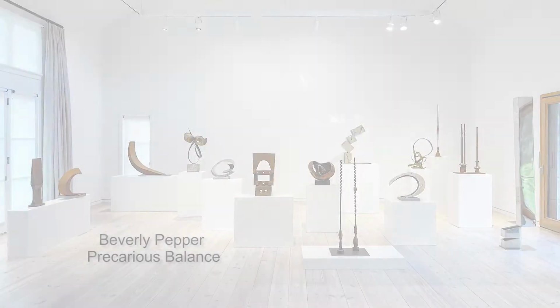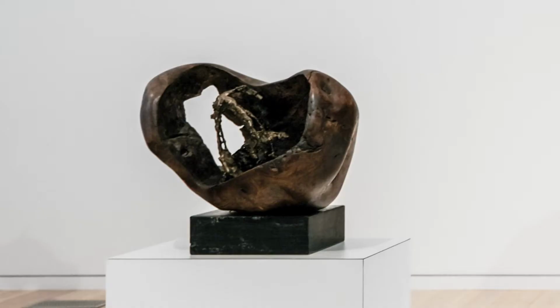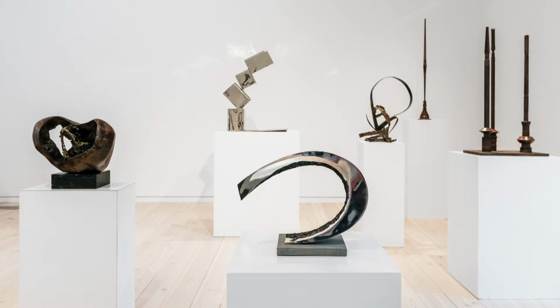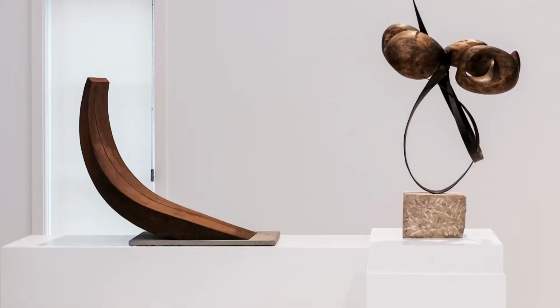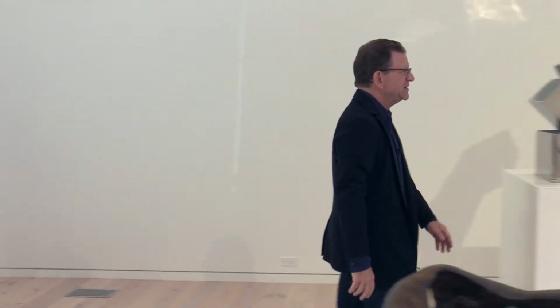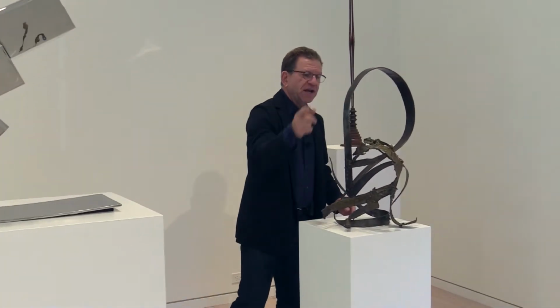This is a remarkable Beverly Pepper show because it goes from her very earliest work, such as this, from 1960, straight through her later works. And it shows the complete vocabulary where she's working with wood and metal, and you see that in many of the works. But if you look at this, the wood from 1960, then the metal, the writing in space from 1963, or this work from 1963, which has the gnarled bronze again and the writing in space.